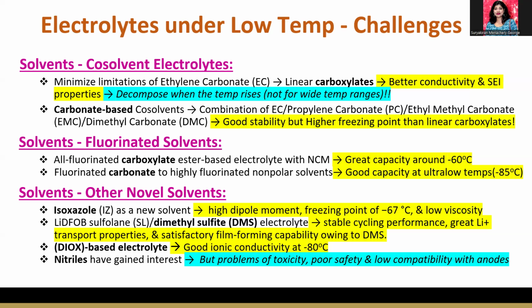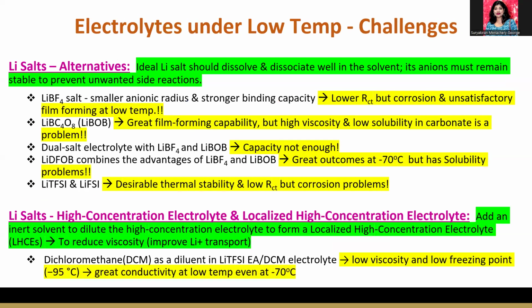Now, when we talk about lithium salts in electrolyte, their solubility and dissociation are important properties, and they directly affect ionic mobility and SEI formation. An ideal, again, no ideal exists, but an ideal lithium salt should dissolve and dissociate well in the solvent. But equally important is that its anions must remain stable on the electrode surface to avoid unwanted side reactions. LiPF6, the lithium hexafluorophosphate, is the most widely used lithium salt today. That's because it offers a good balance of properties like decent conductivity and SEI forming behavior, but it's not perfect.